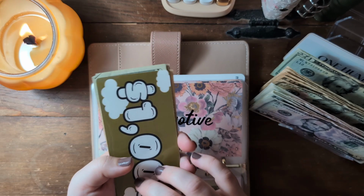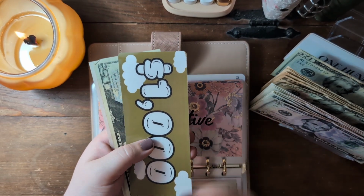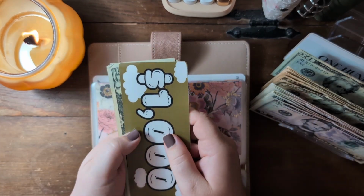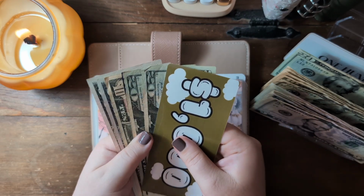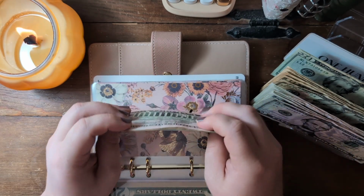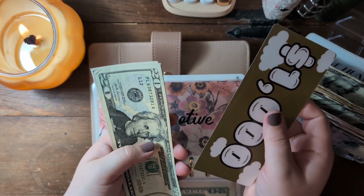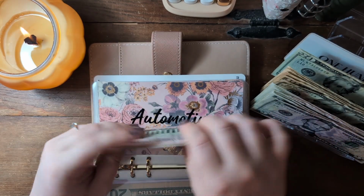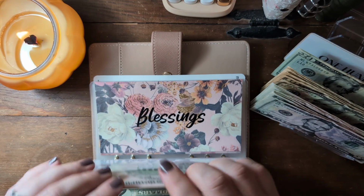So if you're not new to the channel, you'll notice that all of a sudden there is a $1,000 placeholder in automotive. I forgot to put a placeholder in here when we sold one of our vehicles. So we just put that money back into auto. So actually we have $1,000 in the bank, 1,020, 40, 50, 55, and 60. Anyway, so I just forgot to put a placeholder in here. So I went ahead and did that.